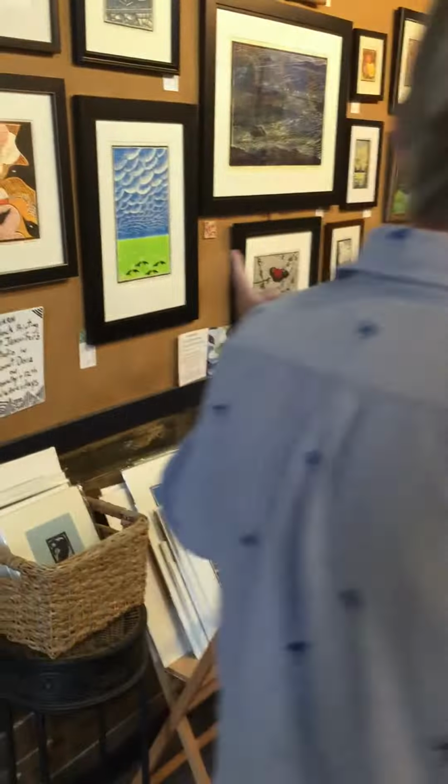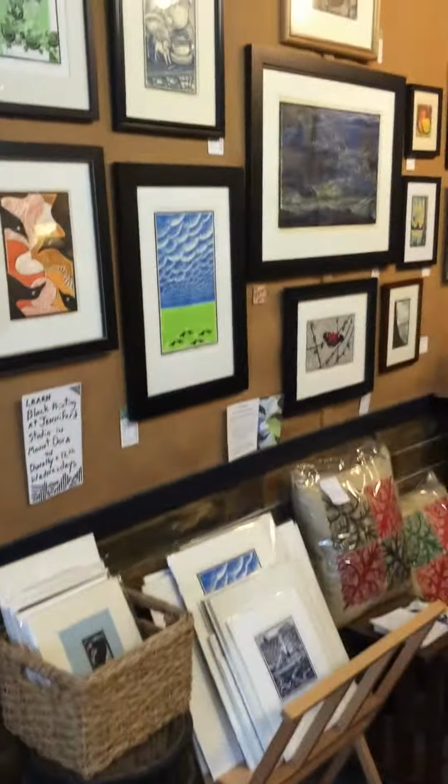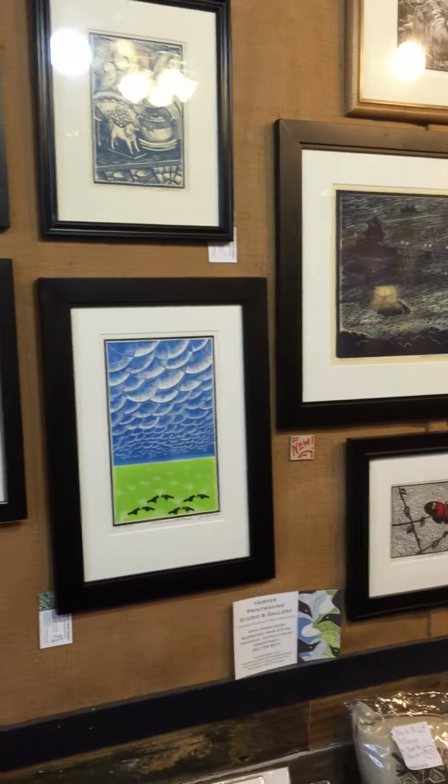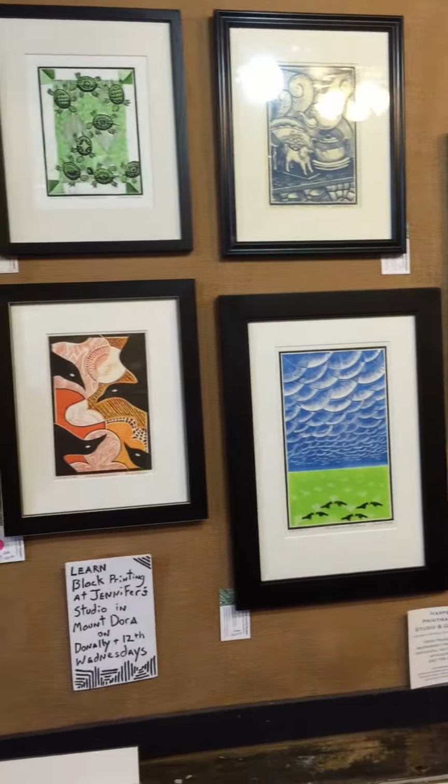Over here is work by Jennifer Harper. She has a block print studio over in Mount Dora. By the way, our gallery is located here at Render's Antique Market in Mount Dora. But these are all hand-pulled prints. It's just a lot of imagination and skill, and for block printing, she just puts a lot of color into them too.